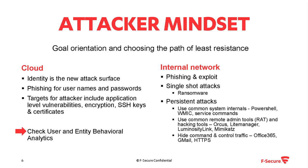And the number one thing is that identity has already become the new attack surface. So whether we talk about targeting the company directly by, for instance, trying to phish the usernames and passwords for the administrators, or attacking the end users for fraud, this happens a lot. And phishing is the most common way of this happening. There are also other targets that the attackers include. The number one is application level vulnerabilities and exploiting those. Encryption, SSH keys and certificates kind of go hand in hand.